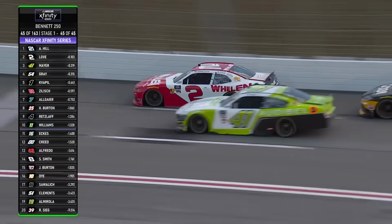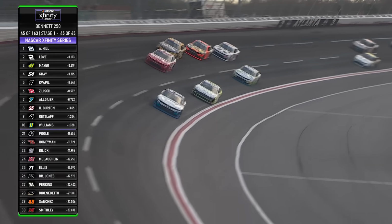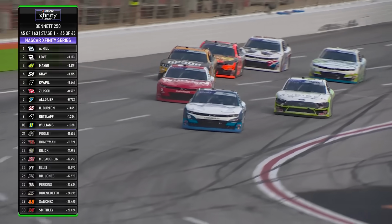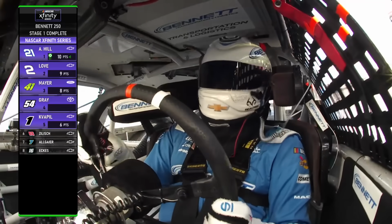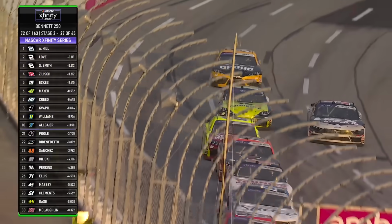41 of Sam Mayer also on the attack. You want to make something happen here. He's trying to. He just doesn't have any help. Here comes Justin Allgaier. I just don't think he's going to get close enough. Well, and as Austin Hill pulled down off of turn two, that stalled both of those lanes out. It pulled Sam Mayer up. 34 laps led and a stage win for Austin Hill. He takes the first 45 lap stint of the race.